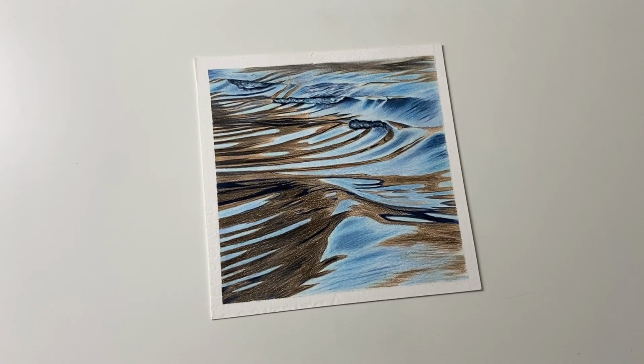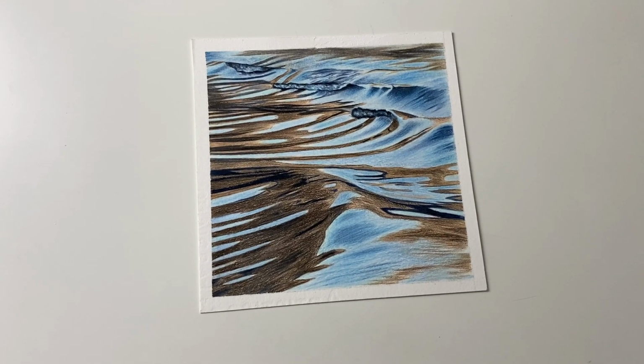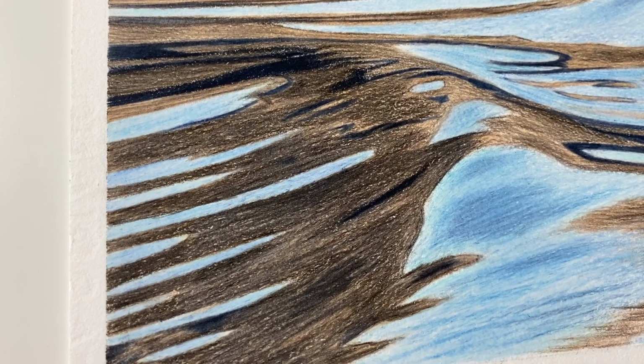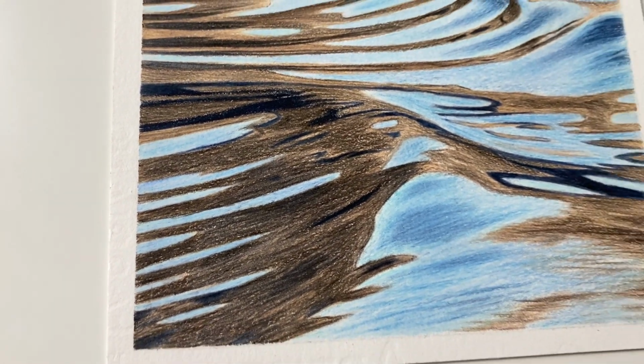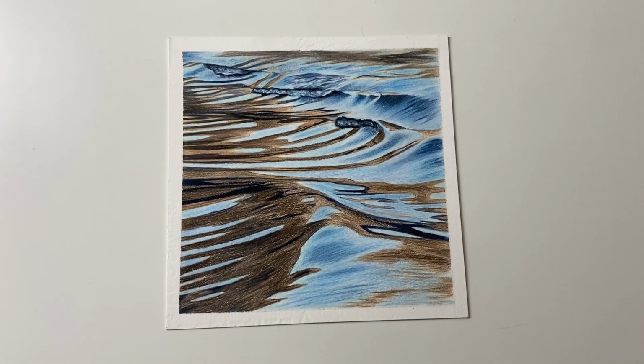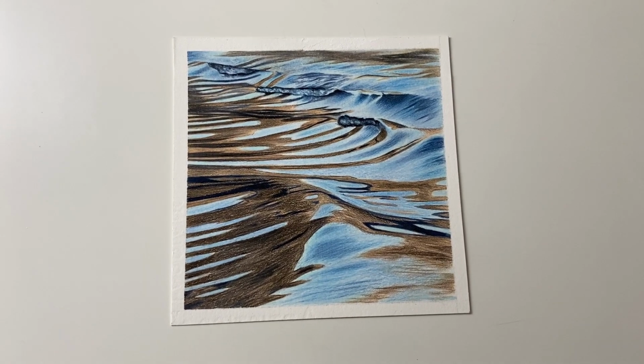And that is the water texture that we did for July. And I really like how this turned out minus the graininess because of the new Fabriano paper, which I have been moaning about for a while now. Everywhere that I can moan about it. It's just changed the texture. It's very rough and doesn't blend like it used to.